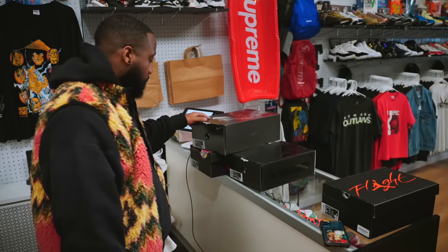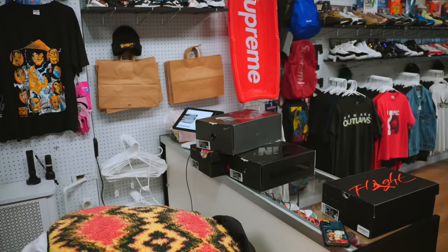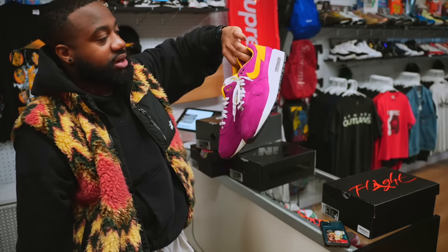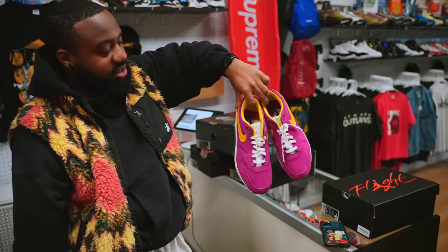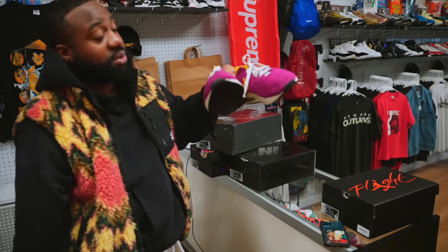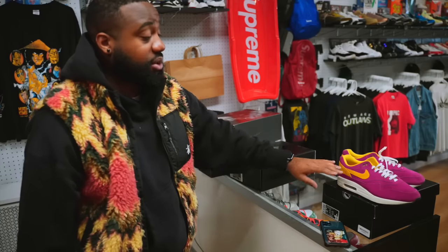He traded all this stuff. I don't know if you can see. Yeah, these are pretty dope. I like the colorway on these. This is the Air Max 1 I probably definitely will wear. What about you, Berwin? I would wear those. You wear these? 10.5. This is definitely a Berwin shoe because Berwin likes purple and he just wore purple yesterday. So yeah, this is definitely a Berwin shoe. That's a beautiful Air Max 1.